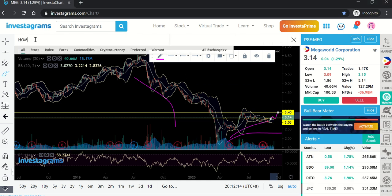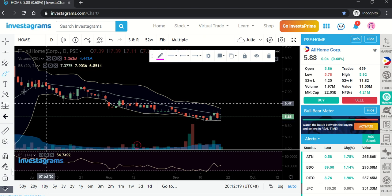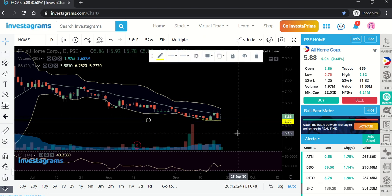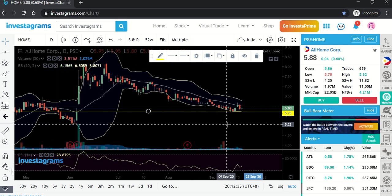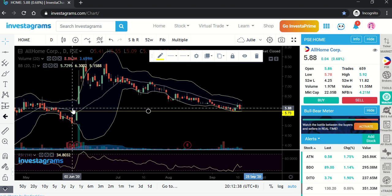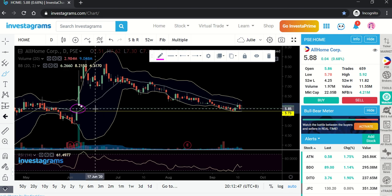Home. For Home, okay, we're stabilizing. We are currently at the support area. So we were not very optimistic the last time we talked about this. I'm not sure if it was in yesterday's vlog, but I feel like this really is the support area. And the reason for that is we are filling the gap at the moment here. I remember talking about this. This gap up here is just being filled.